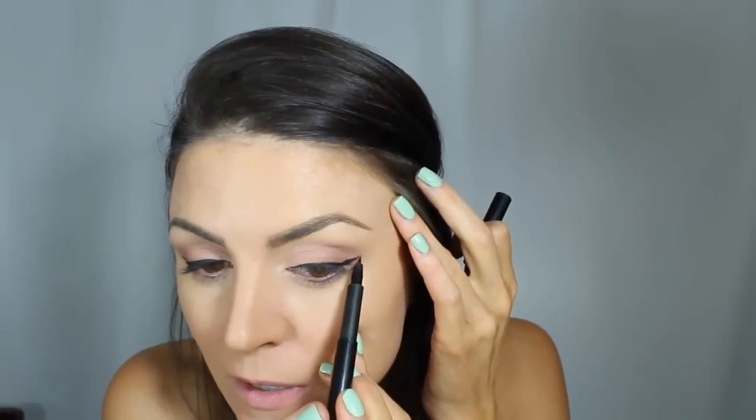And then to make my wing just a little bit more precise, I've been using the Rapid Black Pen Ultimate Eyeliner from MAC, and it just has a really fine felt tip, and I just go over my wing with that, and it just makes it so much more defined and more precise. I also go over any other liner, like if I messed up, I kind of just take this brush over it, and it's so fine that it just fixes the mistakes.